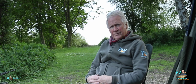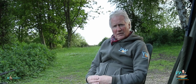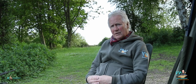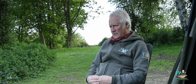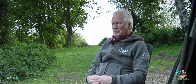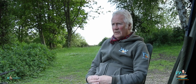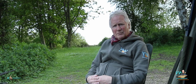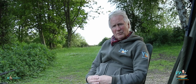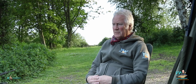Well, it's just coming into the early evening now. It's about 6:30. Just finished having something to eat, rested a bit after the usual fun and games of getting the camp set up and the rods out and baiting up and all the rest of it. And the wind is slowly dropping, which is nice, but it's still quite cool. That residual heat is disappearing fast as the sun's going down behind me.